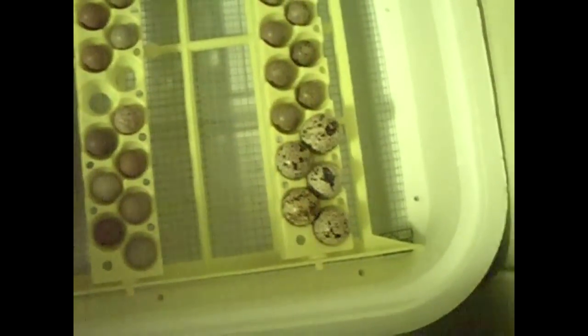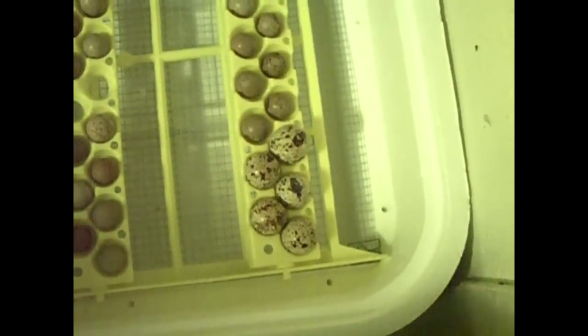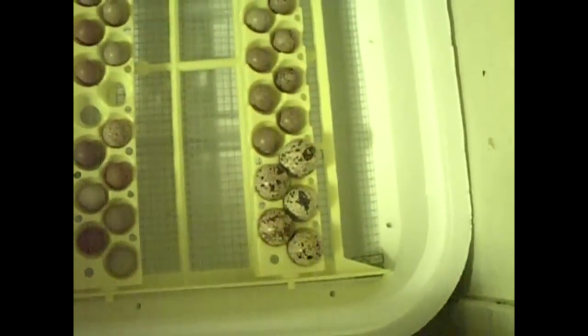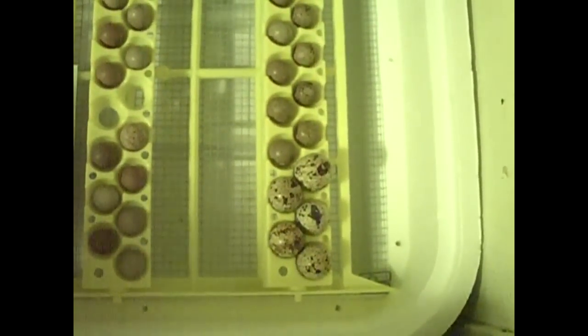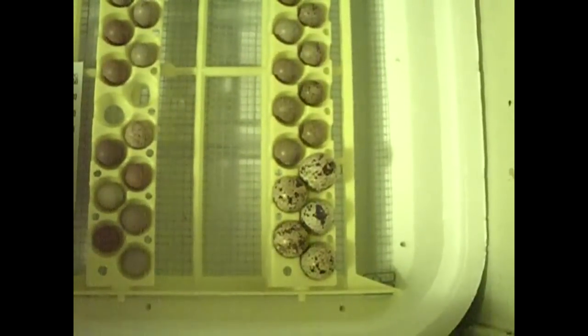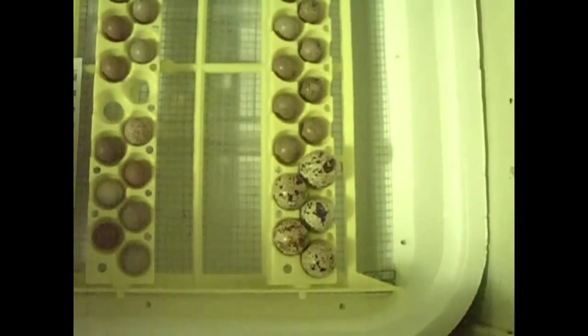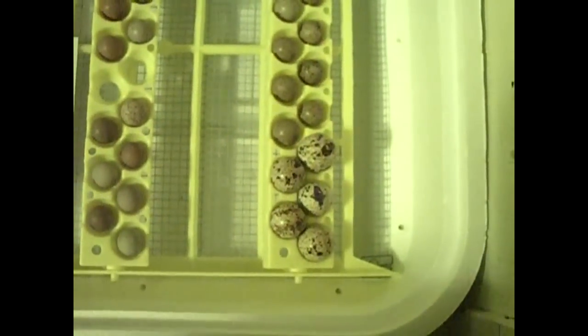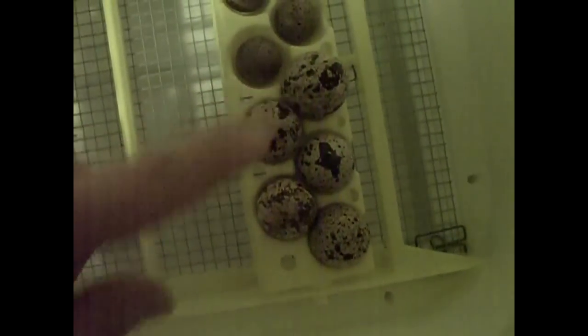I also have some Coturnix eggs there. They come from a breeding pair of Tibetans and two female Italian Coturnix females. They're paired up with the male Tibetan, so it's going to be like a little bit of a crossbreed. And I don't really know whose eggs are who, but I have noticed that there's one here that's huge.